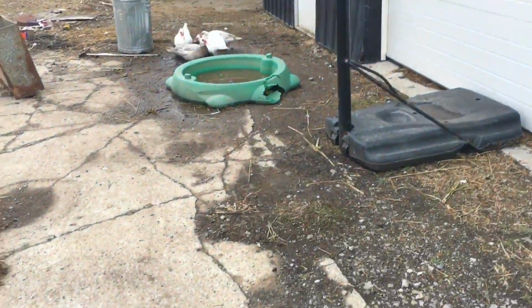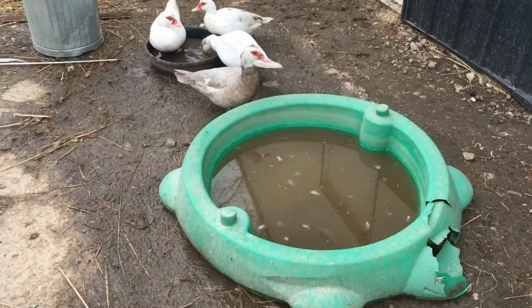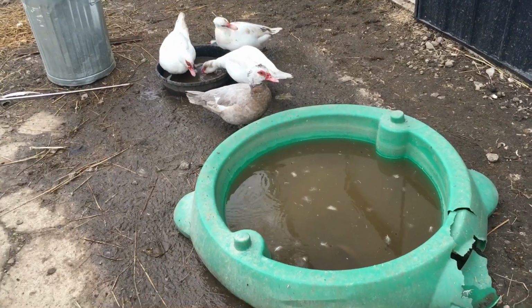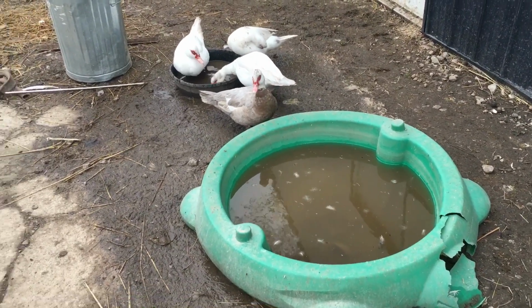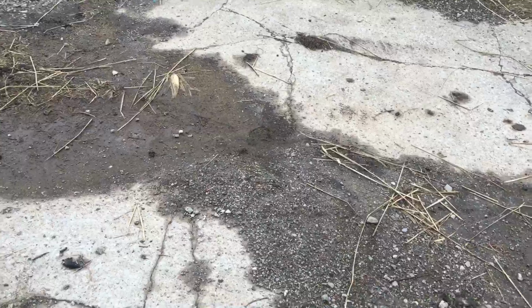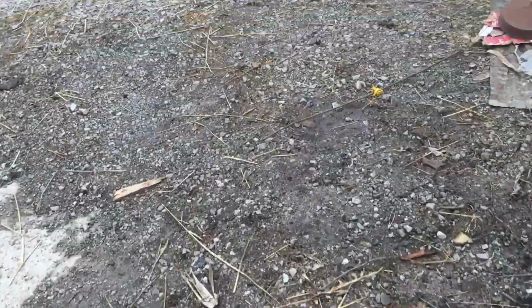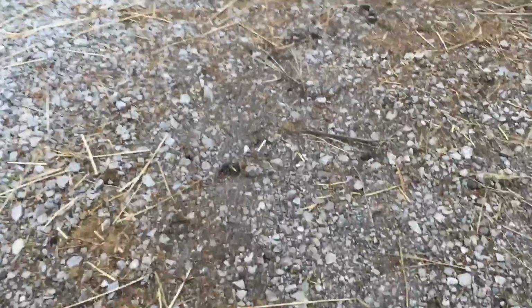And here's our Muscovy Ducks in their dirty water. We do have a pile of trash over here, but that's because we're cleaning up our yard. And we're gonna go look at the chickens.